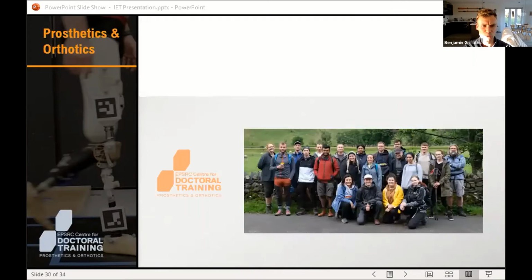Now, I just want to talk briefly about some of the planned research that will be happening over the course of the next 12 to 24 months at Salford. As I described in my introduction at the start of this presentation, this work is going to be coming out of the CDT and our students as they finish their master's year and go on to working on their PhD projects.